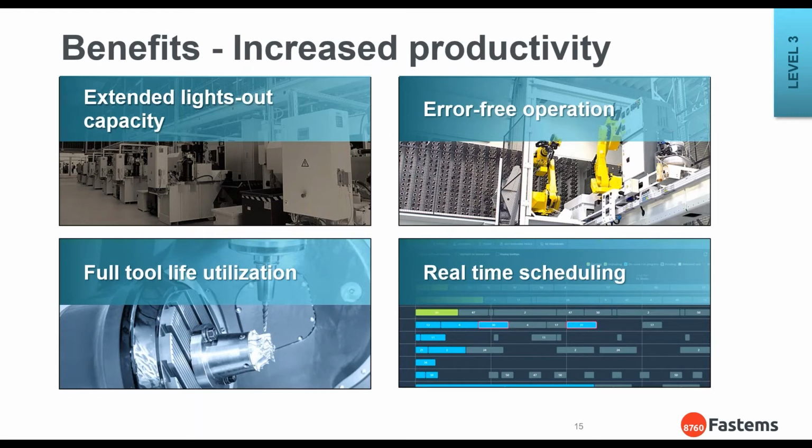So what are the main benefits then for increasing the productivity? So the real-time scheduling and the information of needed tools. Like I say, the tool find scheduling is up to 4 days ahead. We have the tool usage simulation and automatic tool requirements listing. And the machining can be started without all tools in the specific machine tools.